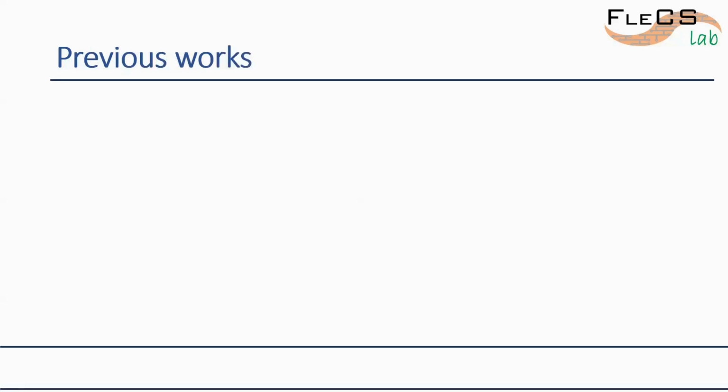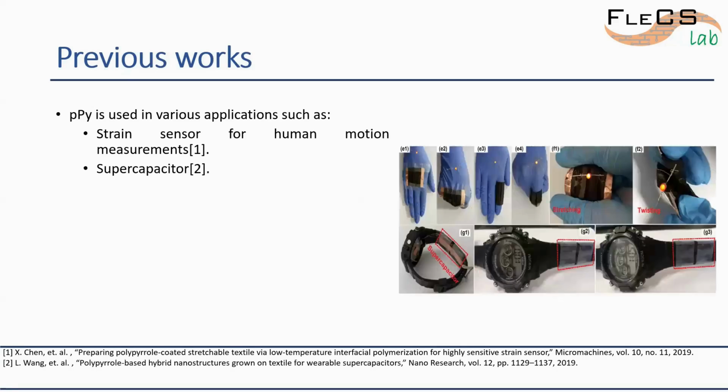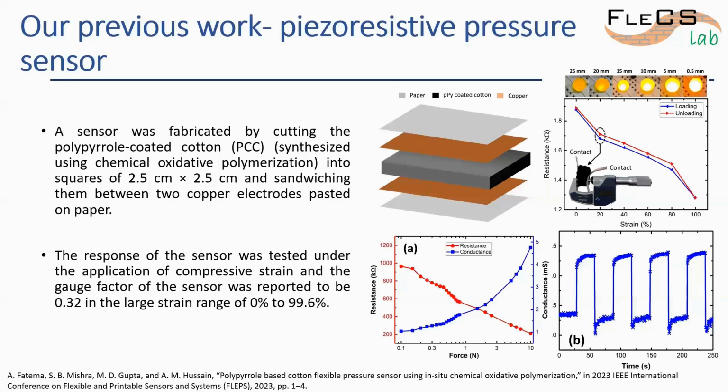If you look at previous works with polypyrrole, people have reported strain sensors, supercapacitors on a small area, and hydrophobic surfaces as well, again on a small area. So what we want to do in this work is create a large area deposition or synthesis of polypyrrole fabric, and see whether it sustains after a few cycles of washing.